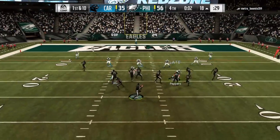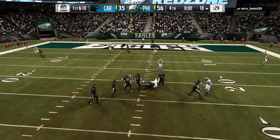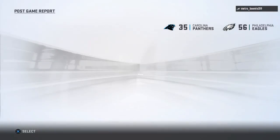Oh, look at this. Wentz going to throw. And he's not able to get away. Sacked back at the 22.